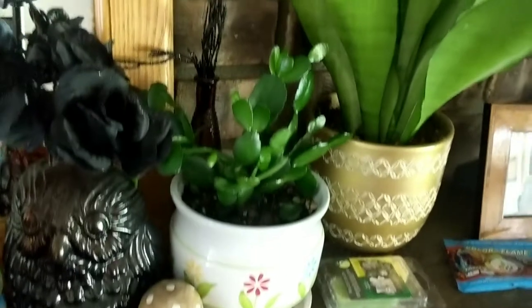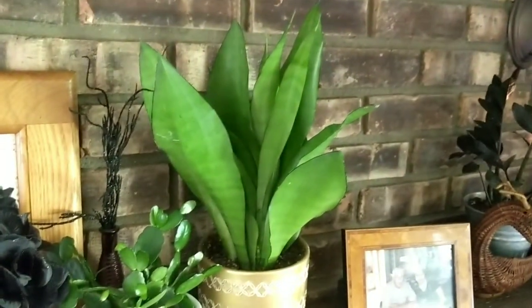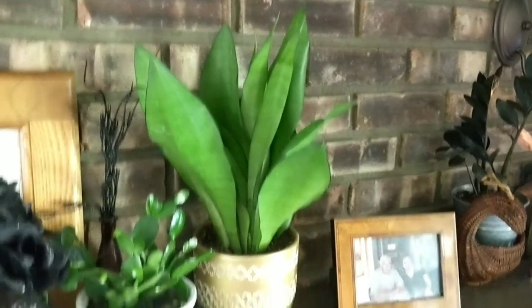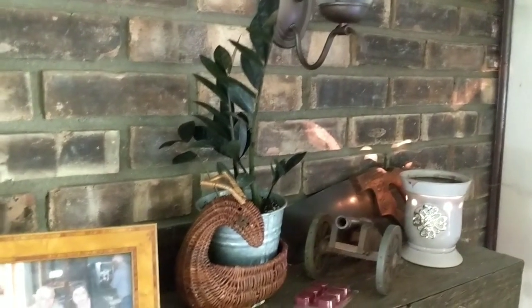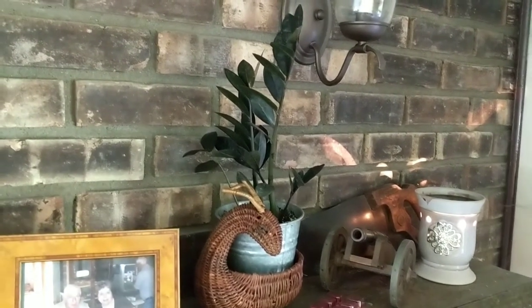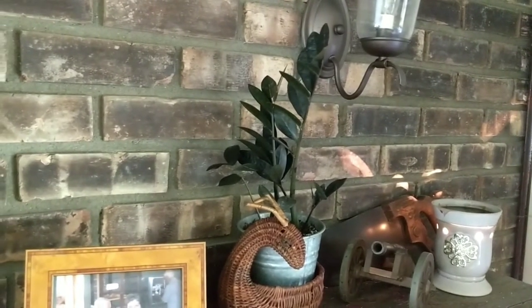This is an Easter cactus, another Schlumbergera. And here is one of my favorite snake plants. This is my Moonshine Sansevieria, doing her thing. I love this pot. I love this plant. It's great. My ZZ Raven. This was what I cut my silver sword for. This is a gift or a trade from my friend John. I love it, love it, love it.